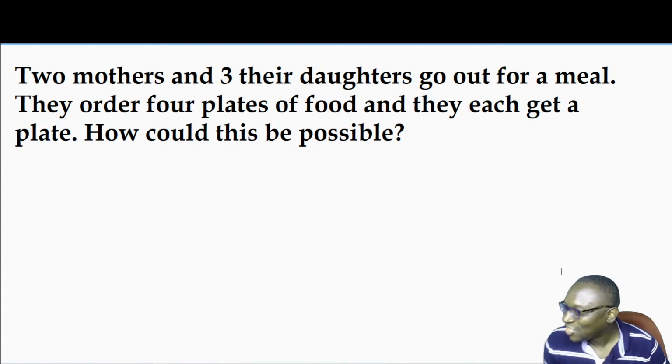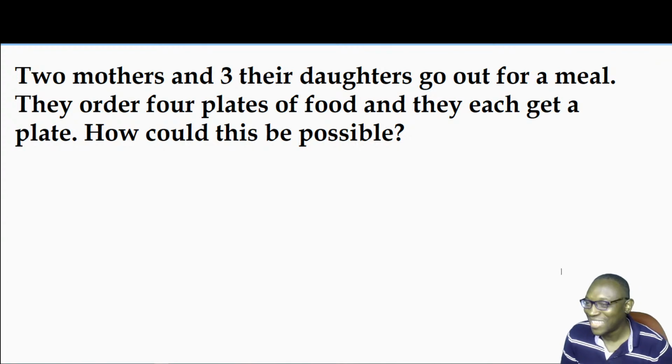I like what Izina is actually saying. That's very close to the answer. So there's a grandma, there's a mom, and there's a daughter. So we need to make sure we account for three daughters. I think you're on the right path, Izina.